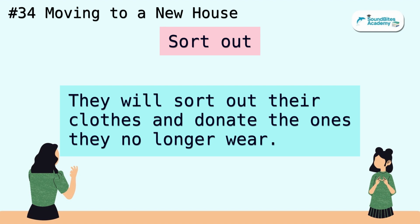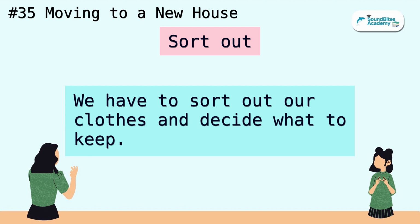Sort out. They will sort out their clothes and donate the ones they no longer wear. We have to sort out our clothes and decide what to keep.